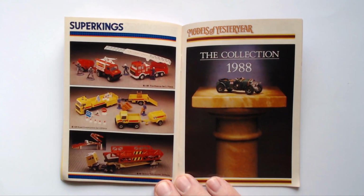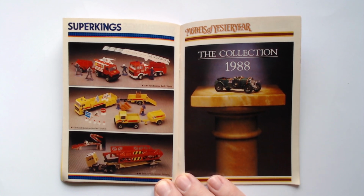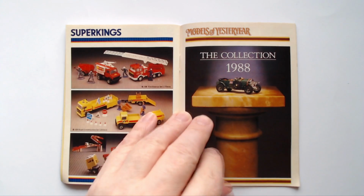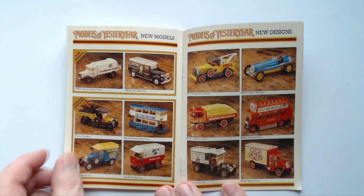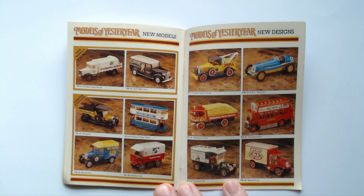Models of yesteryear on a pedestal now. Because I think models of yesteryear, I don't know. I remember my dad thinking they were really collectible at one point, because I think he used to actually buy them for me, thinking they were going to be mega valuable down the line. Bless him. Yeah, he had little phases like that. Maybe that's where I get my collecting genes from. It's always possible.